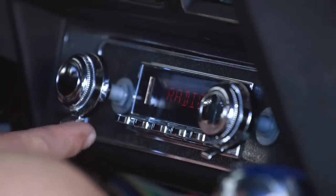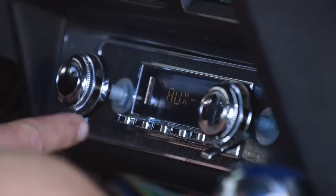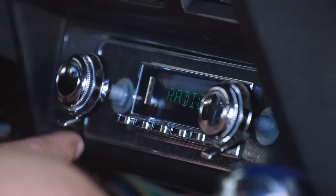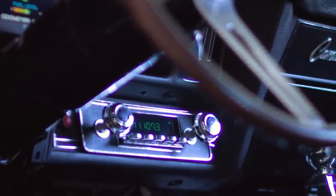And one of the things that I think is so cool, the radio in this car looks like the radio from back in the day, but when we turn it on, it's actually a reproduction of the original stereo, which is Bluetooth equipped, so it connects to your phone. It's got an MP3 player, it's a digital radio, but looks like the old style, just to keep in the theme of the car. It's amazing.